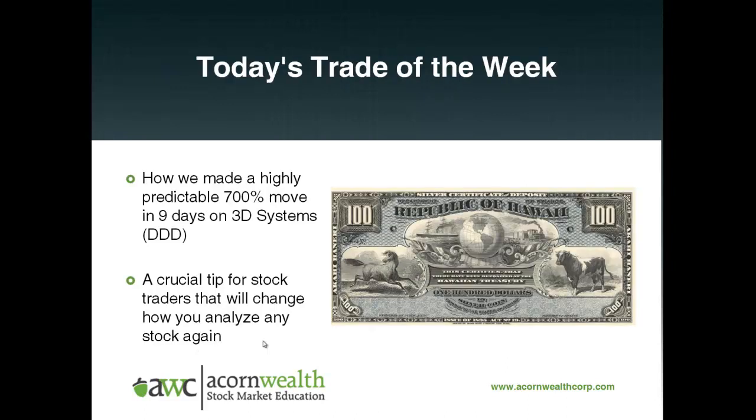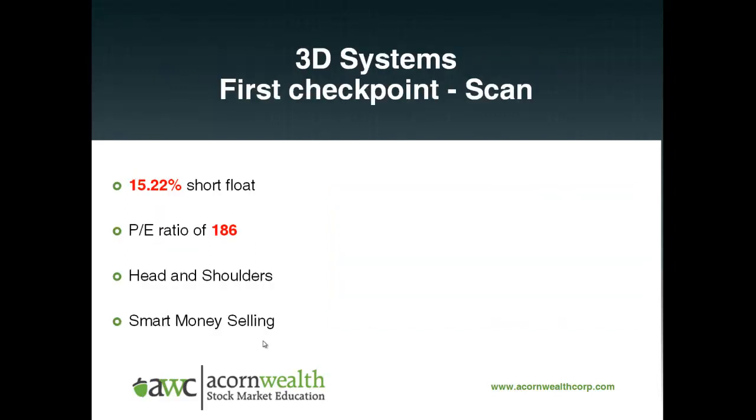So, today's Trade of the Week: 3D Systems. This was awesome. I'm going to show you here how we scanned and found this highly predictable move, which equated to a 700% move in the options over just 9 days. So, a crucial tip for stock traders that will change how you think about scanning.